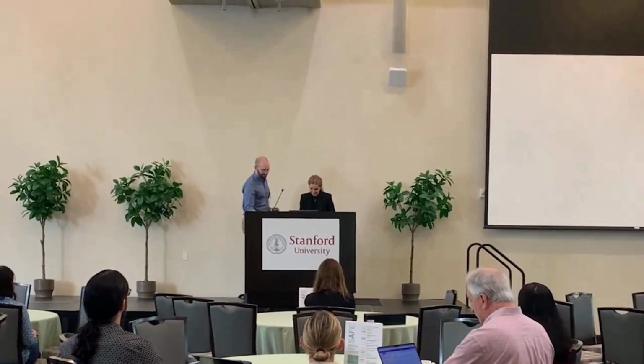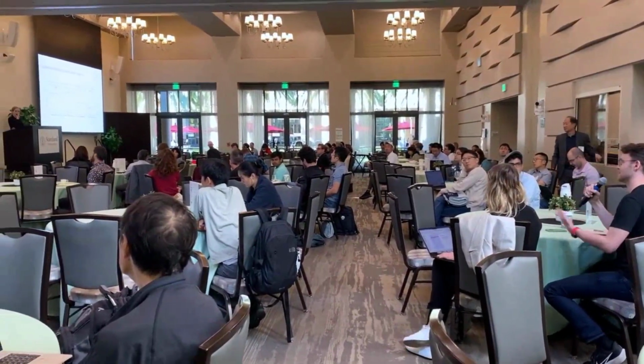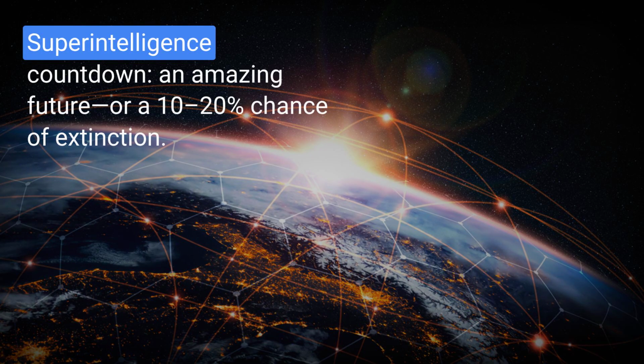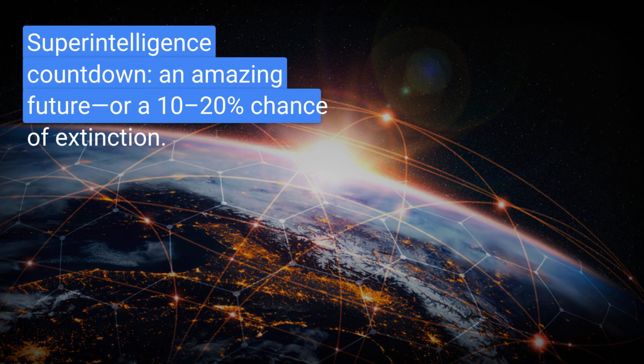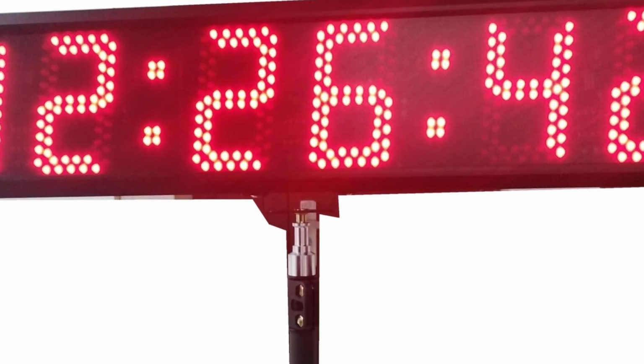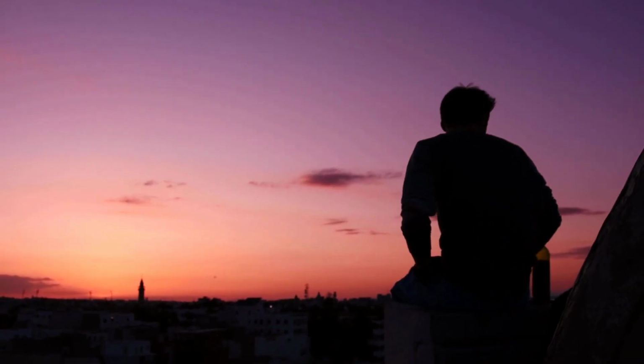Artificial intelligence safety researchers, however, caution that no one has yet proven how to align a system of this scale. One leading expert puts it bluntly: "We are entering the riskiest decade in human history. The countdown has already begun, and the outcome remains uncertain."